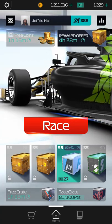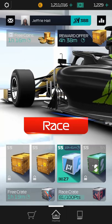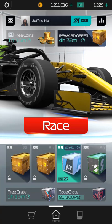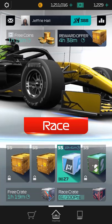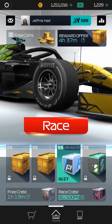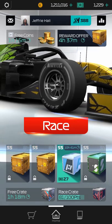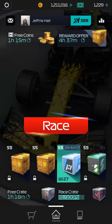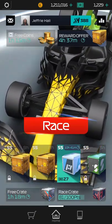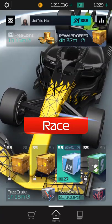The passing and all of that, not really sure how that comes into play, but so far for me, the stat of consistency, the stat for fuel management, and the stat for tire management are turning out to be the main ones.